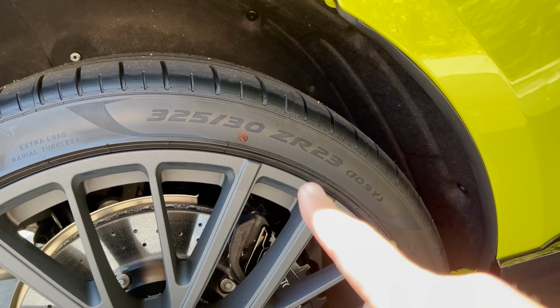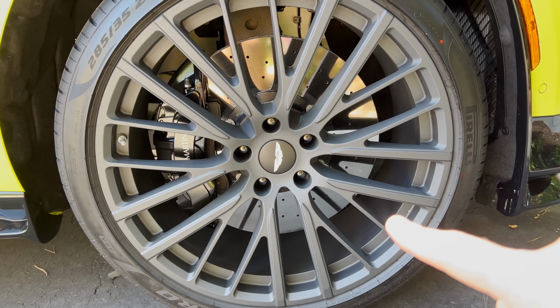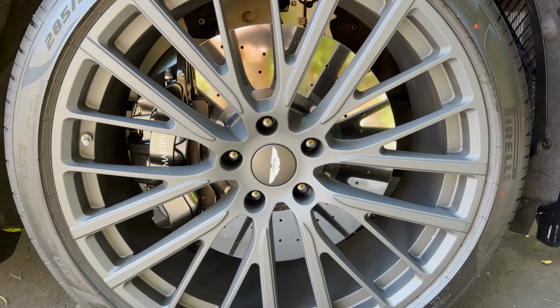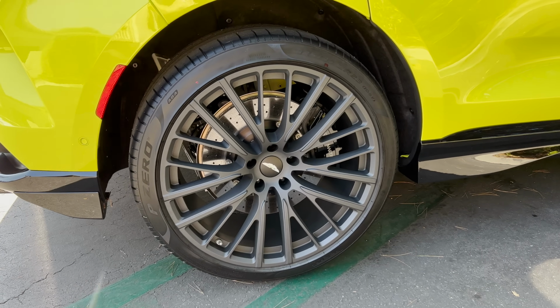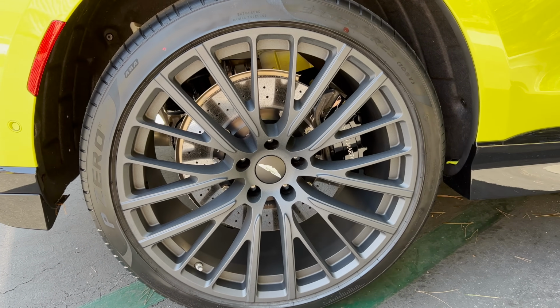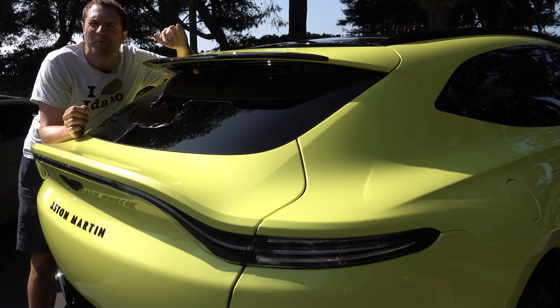And then there's the brakes. Carbon ceramic brakes come standard on the 707. The front rotor is 16.5 inches in diameter, one of the largest I've ever heard of. The rear rotor is 15.5 inches, so massive fronts and massive rears, huge brakes, also more for this car. And there's still more with the 707.